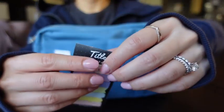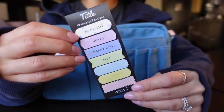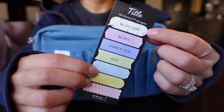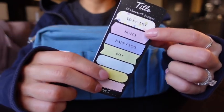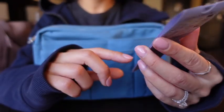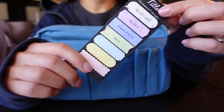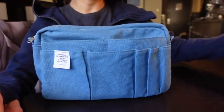I just recently picked these up. I do not believe that they're available on Amazon just yet. They're also Midori sticky notes. I didn't realize when I bought them that they come with these pre-written sticky note flags here, but they're pretty general. It says to do, buy, notes, and happy log, which I think is something that I can use anyway. And then of course these down here, which I've already started to use in my Hobonichi Weeks.